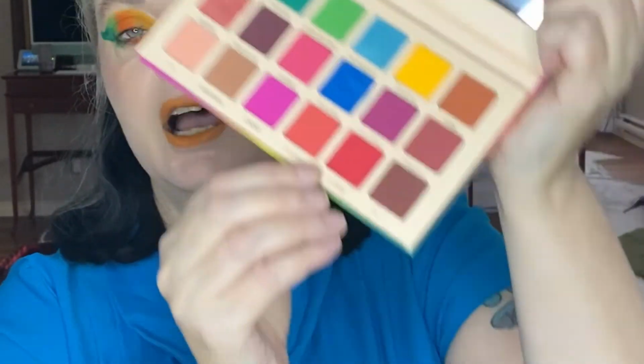So there we go. What do we think? I really like this palette a lot. Everything blends really nicely. With my first look that I didn't like and I didn't post, I used some of the reds. I used the 2 reds and the pink, and they went on beautiful. It was just user error for the shape of the look. And then the other look, we were using the blues, and now we've used the orange, greens, and yellows.